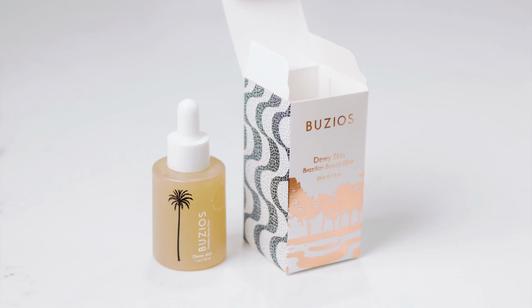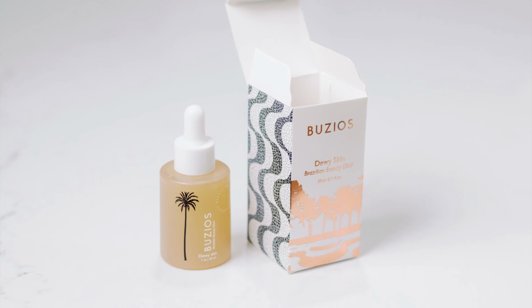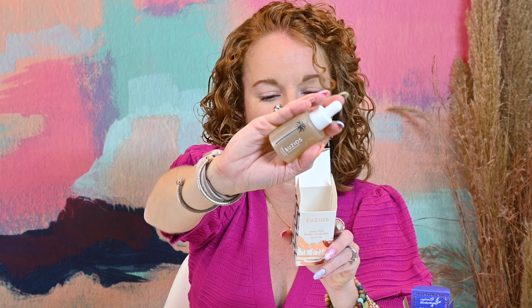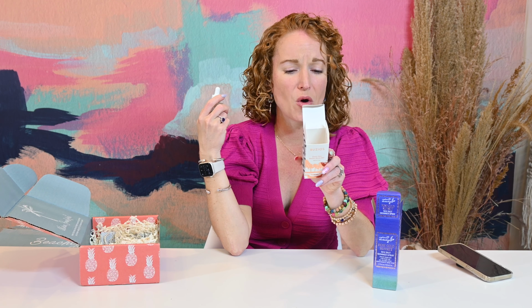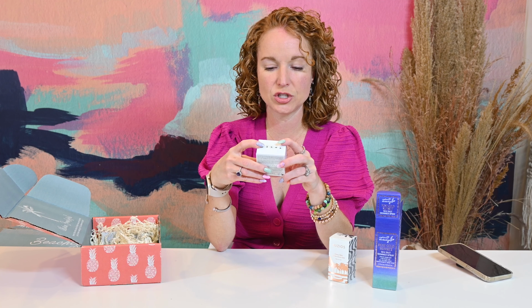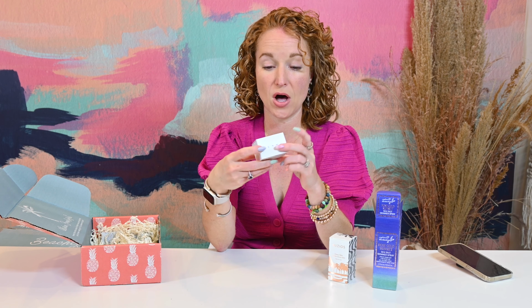Dewy Skin Brazilian Beauty Elixir. That's this guy here. Dewy Skin is the ultimate multitasker elixir that brightens, tones, and hydrates skin. And it has all these things: hydration, brightening, perfecting, plumping, glowing, illuminating. So make yourself very beautiful with dewy skin with this guy, which, by the way, if you're in the sun, it probably is really good to continue to hydrate your skin like that. French Girl Rose Lip Polish.